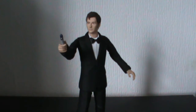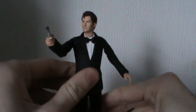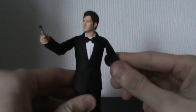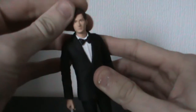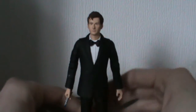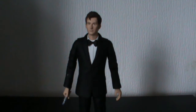And so here we have the 10th Doctor in Tuxedo from the episodes, as said on the box, Voyage of the Damned, but he also appeared in this tuxedo in Rise of the Cybermen, the Age of Steel, and also in the Lazarus Experiment. So it's a little odd that we're actually getting this figure in 2017, given that it was 11 years ago that he first appeared in this tuxedo. Yeah, sort of 9 years a little too late.